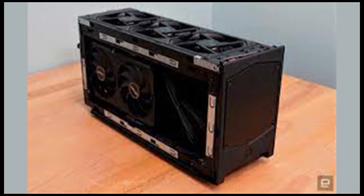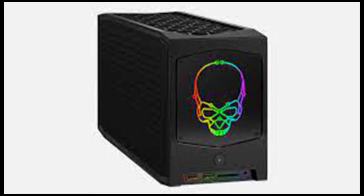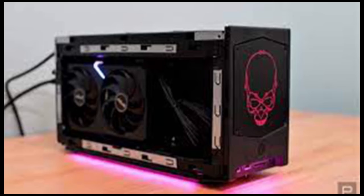Hit the power button and it springs to life with an LED skull along the front panel, as well as underside LED lighting. I'm not one for too much gamer bling, but Intel's lighting is relatively subtle compared to many other PC makers. Our review unit featured Intel's 11th Gen i9 compute element, a modular card with an 8-core 11900KB CPU. It can also be purchased separately as an upgrade for NUC 9 Extreme customers.